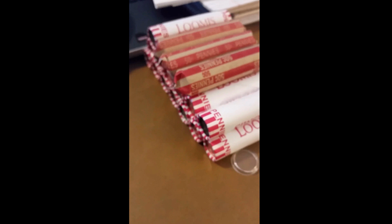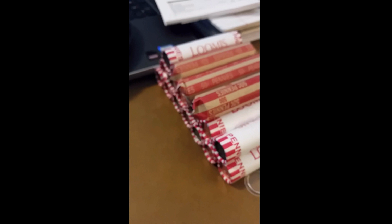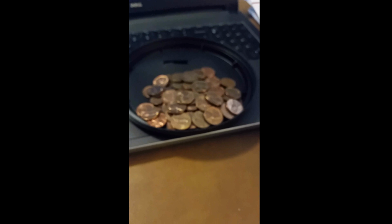Alright, I've never had this happen before. This is a new one for me. Got into that third roll, and the entire roll was copper. All in nice shape.